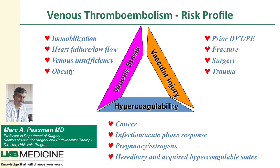Traditional Virchow's triad discusses the three things that contribute to deep vein thrombosis. And this can include venous stasis from immobilization or extended illnesses, hypercoagulable state, which can be acquired from malignancy or acute phase response from acute injury or illness, and or it can be hereditary or acquired. And finally, some sort of vascular injury, which can be from a prior deep vein thrombosis or can include traumatic extremity injury.